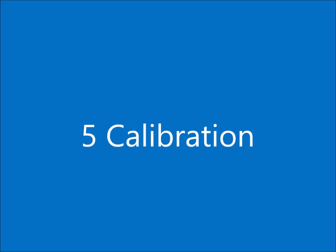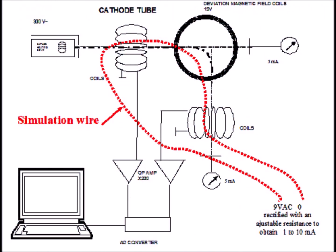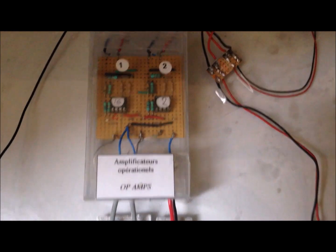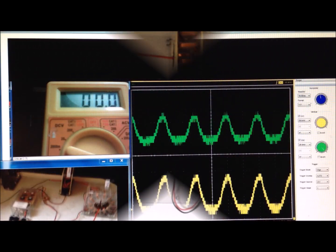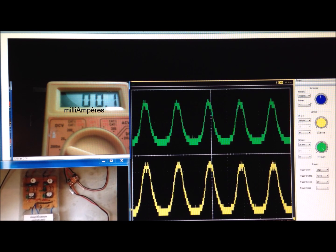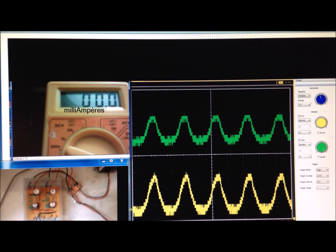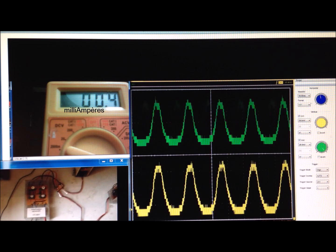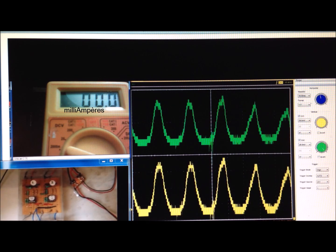In order to calibrate the measurement device, an electrical wire is crossing both sensors. This wire is also supplied with 9 volts DC rectified with an adjustable resistance so that the current may be set from 0 to 1 milliamps. The sensors can detect without difficulties the magnetic field produced by a current of 0.56 milliamps pulsed at 100 Hz, corresponding to the current of the cathode ray used.